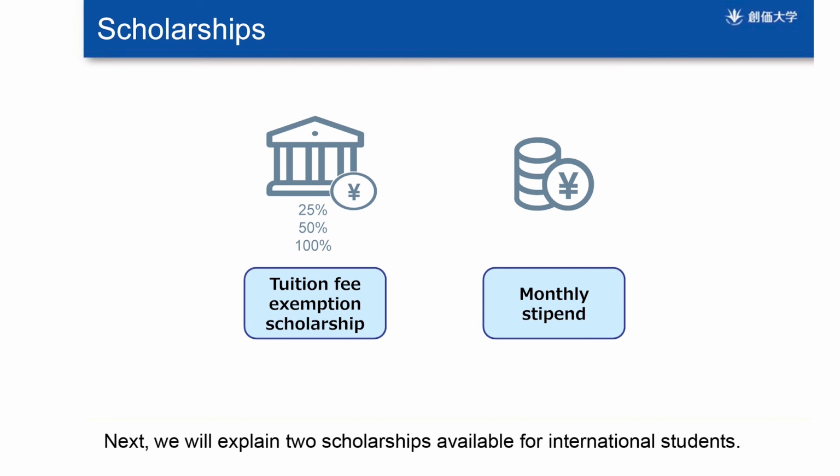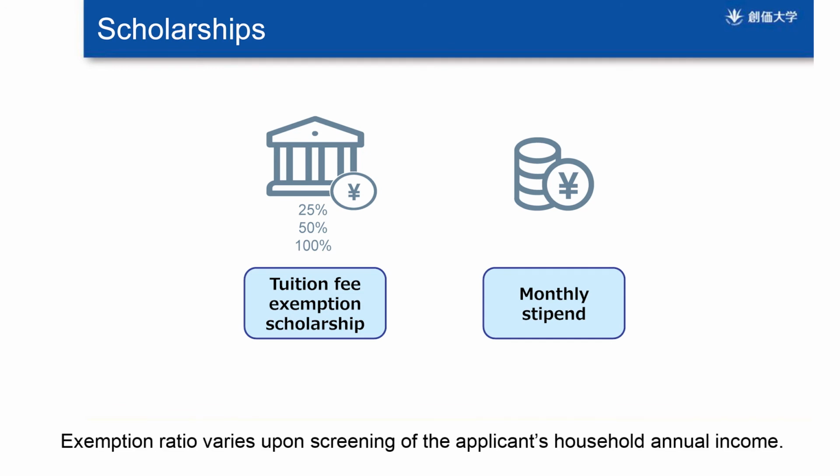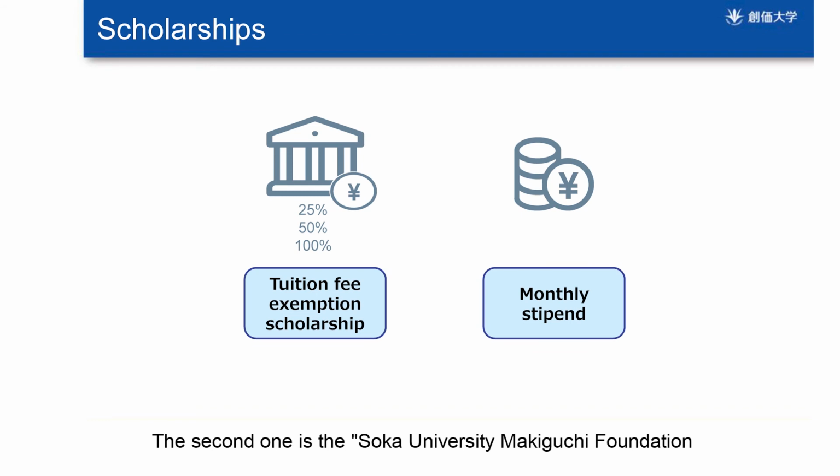Next, we will explain 2 scholarships available for international students. The first one is a tuition fee exemption scholarship, which is screened during the application period. Exemption ratio varies upon screening of the applicant's household annual income. Candidates willing to apply for this scholarship must read the application guidelines carefully and submit the necessary documents. The second one is the Soka University Makiguchi Foundation for Education International Students Scholarship, and its application is done after enrollment. This is a monthly stipend scholarship which varies according to the student's academic performance. Further information is available in the application guidelines.